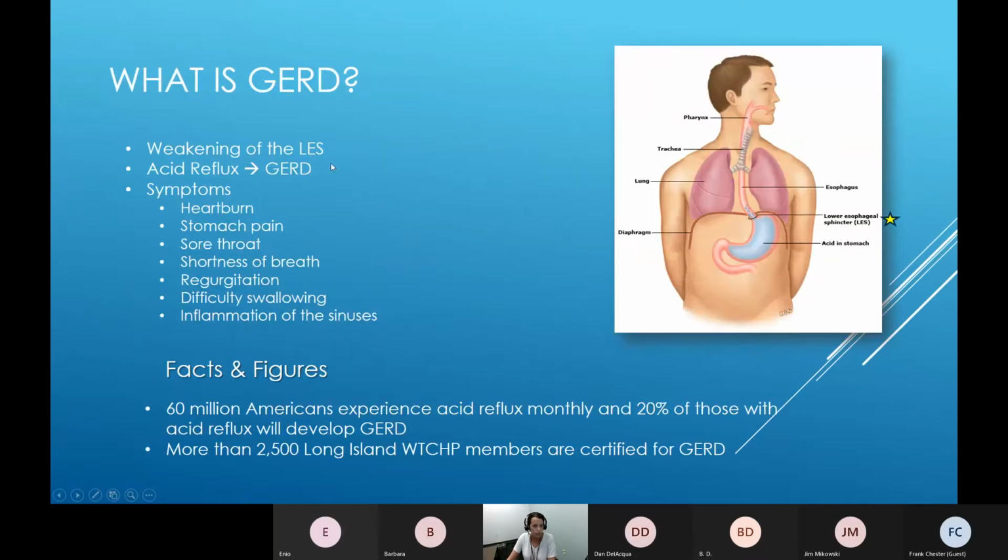So what is GERD? GERD is the weakening of the lower esophageal sphincter. So when we have acid reflux, it leads to GERD. And the symptoms, I'm sure, as you all know, heartburn, we can have stomach pain, just a sour stomach. It can lead to sore throat, shortness of breath, regurgitation, difficulty swallowing, or even inflammation of the sinuses.